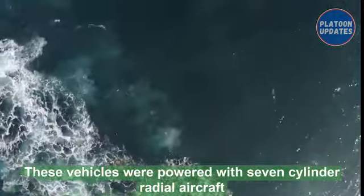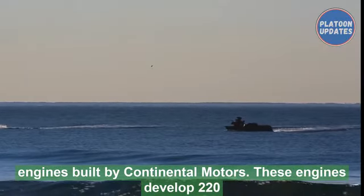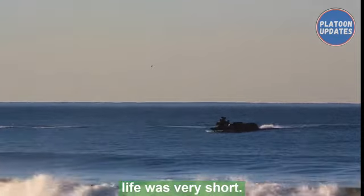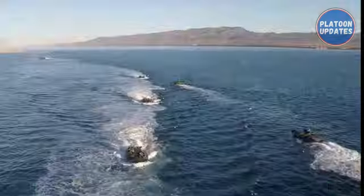These vehicles were powered with 7-cylinder radial aircraft engines built by Continental Motors. These engines developed 220 horsepower. Their service life was very short. Major overhaul was scheduled for 100 hours, however few ever lasted that long.